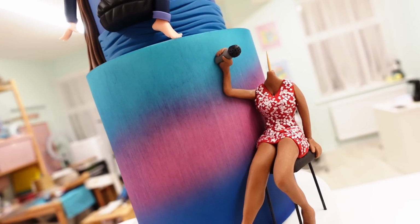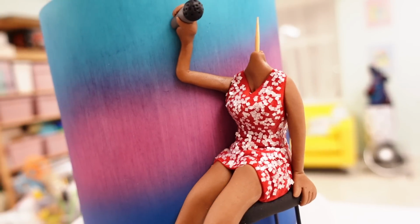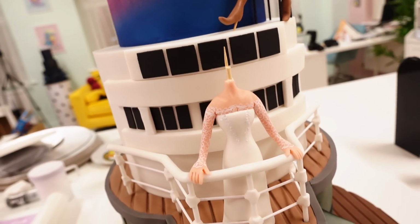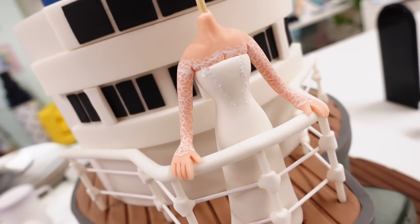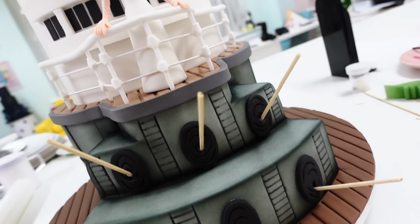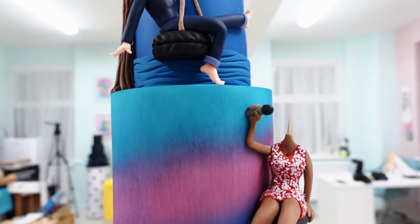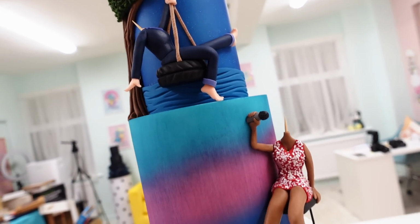I have just finished adding all the little square glittery sequins to her dress. I have yet to paint her shoes. Moving down, Celine has got her lacy sleeves on and a little bit of glittery detail to her dress. And I have yet to start Cher. It's taking so long, but I don't want to rush it. The whole point of this cake are all the divas, so I have to make sure I get them right.